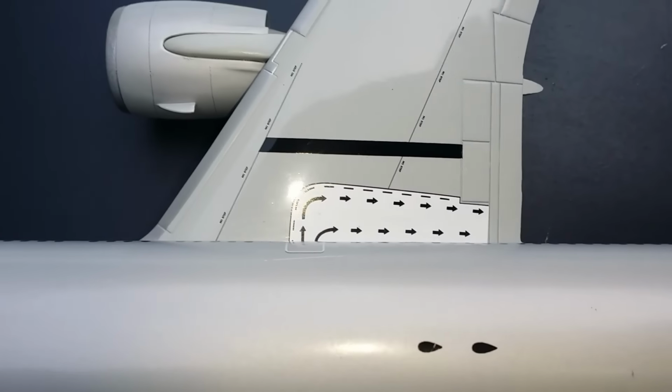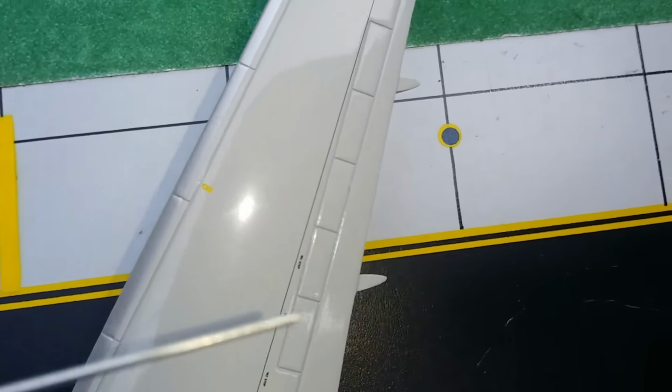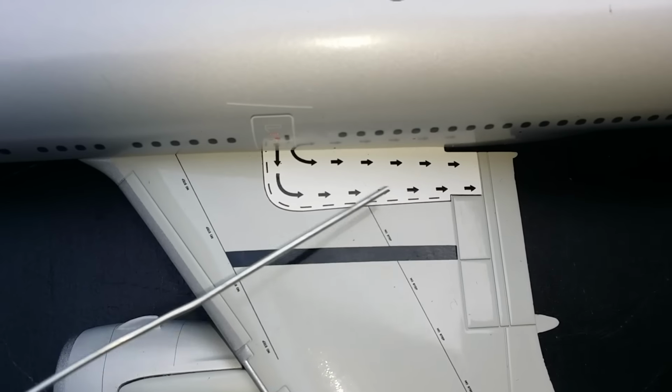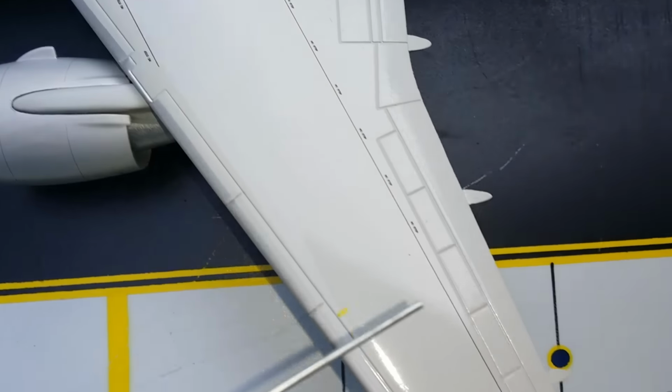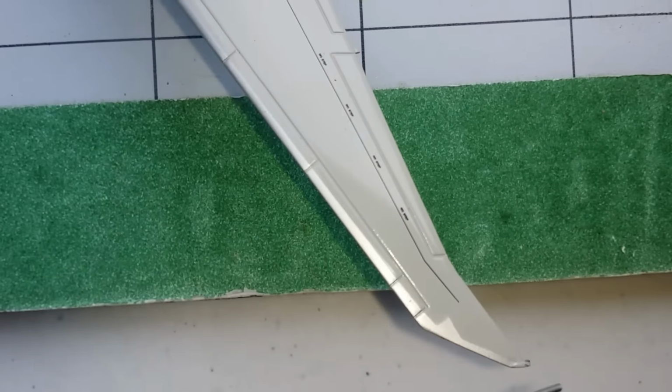Now come over here, the wing walkway, the engines there, fuel dump valve, and the rake wingtip over there as well. Same over here, rake wingtip, the engine, fuel dump valve, and the rake wingtip over here as well.